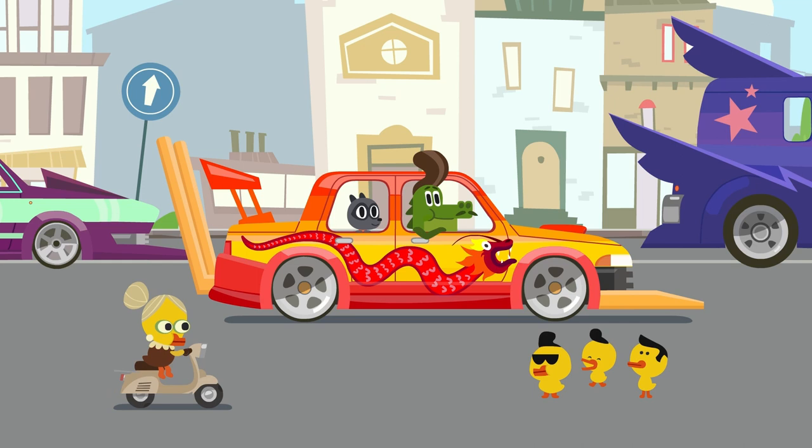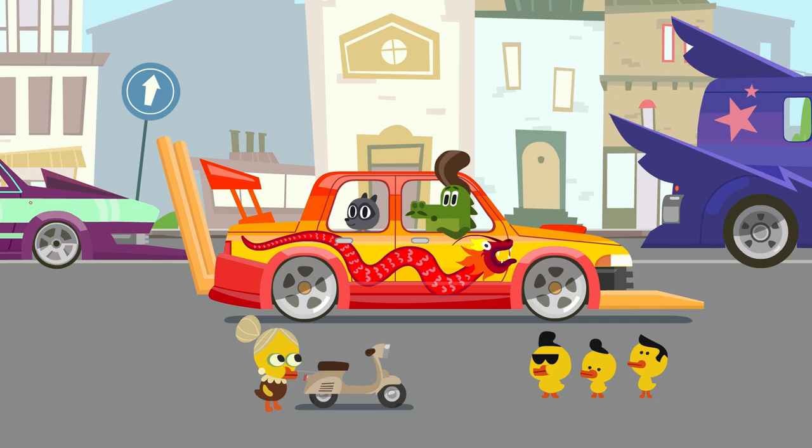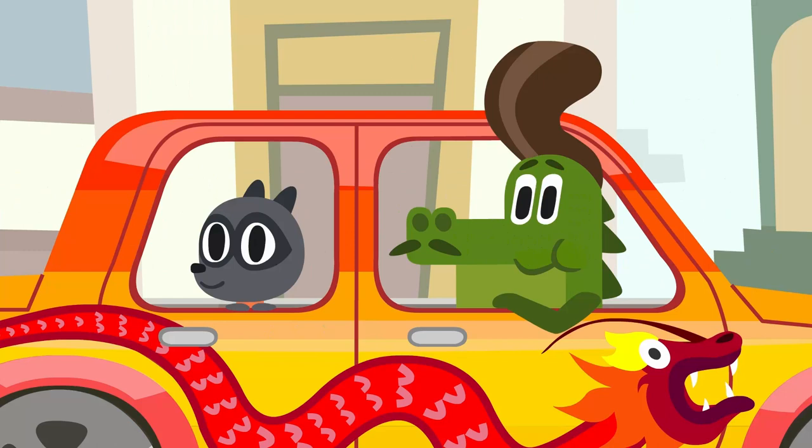What does Granny Duck want? That's a huge success, guys. Granny Duck wants you to tune her scooter in this awesome style. Can you do that?